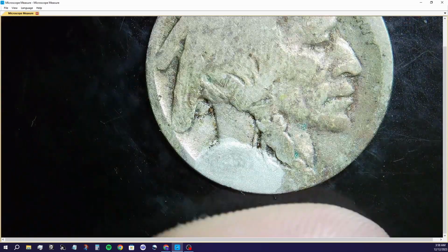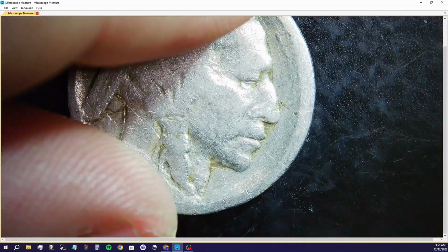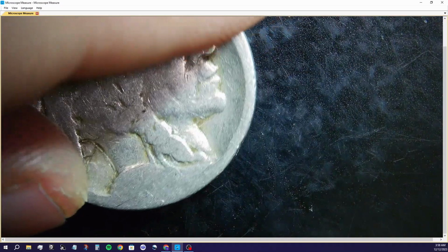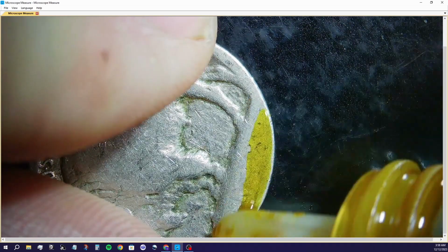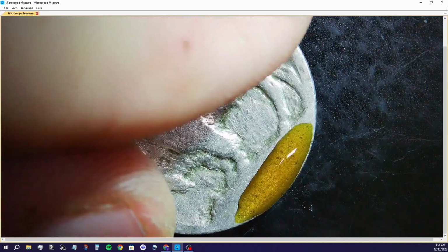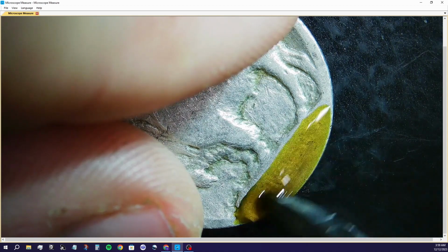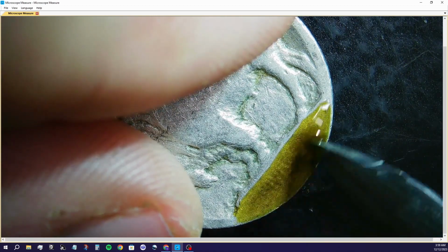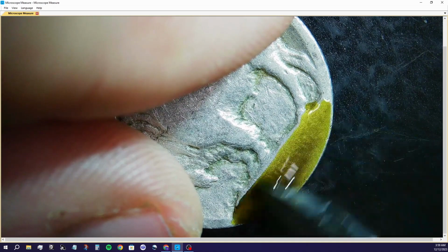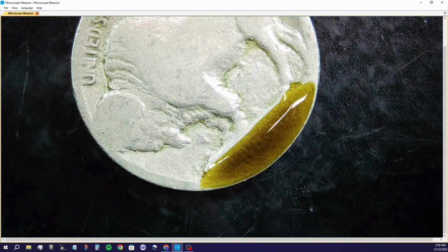Oof. I was thinking we probably wouldn't get a date on this thing, and I'm still thinking that. I'm not going to waste my time or yours waiting, especially since we're at 32 minutes already, and again, I'm trying to keep these things short. Oh wow, we know what this is. A type 1. So this is going to be a 1913 type 1. I guess we'll just see if we have a mint mark. 1913. So we'll let that just sit for a minute, or well, a relative term, a minute.